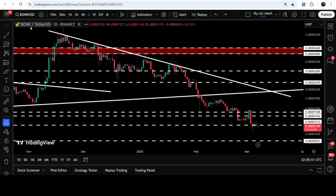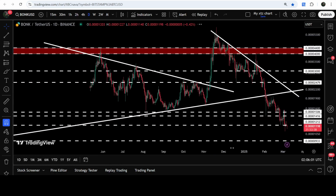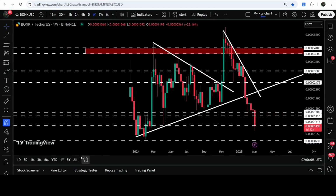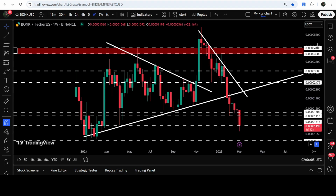The price of Bonk is still not able to break out this very long-term downtrend and resistance. And while moving to the downside, we have broken down this very long-term uptrend and support as well. That was in fact the support of a very long-term symmetrical triangle. Let me just show you in the 7 days time frame chart. And this is the triangle that I've been showing you for the past several months.